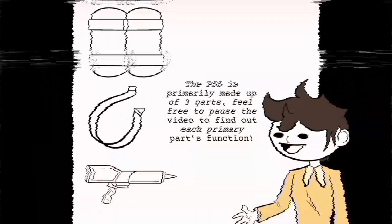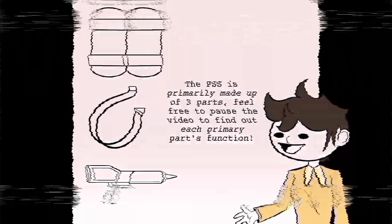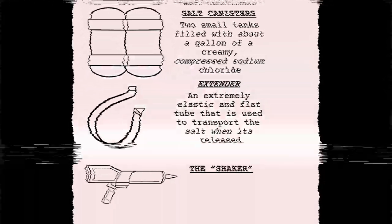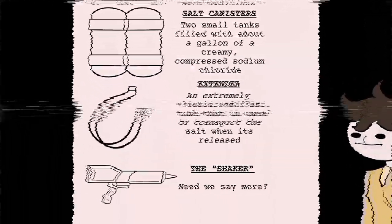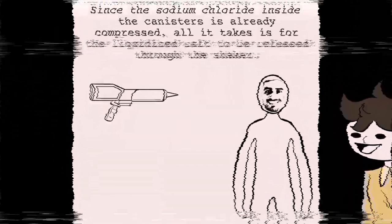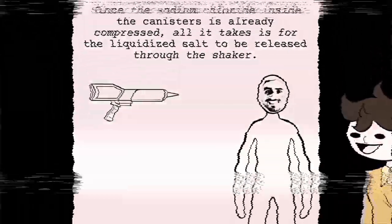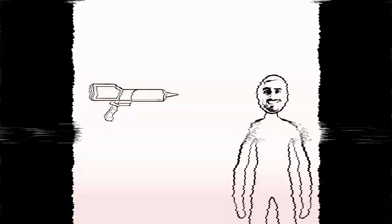The PSS is primarily made up of three parts. Feel free to pause the video and find out which primary parts function. The PSS's projecting system is powered by pressure. Since the sodium chloride inside the canisters is already compressed, all it takes is for liquidized salt to be released through the shaker.